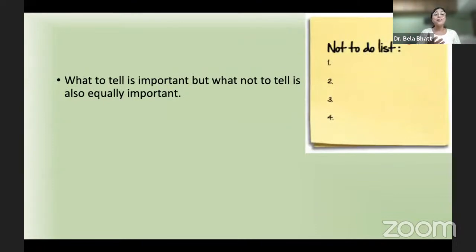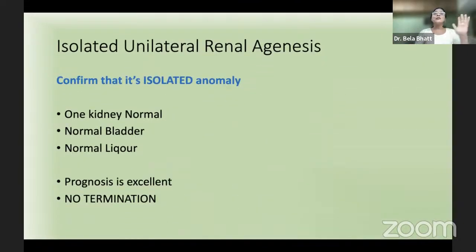But again, remember, what to tell is important, but what not to tell is also equally important. So, isolated unilateral renal agenesis, no other anomaly. Confirm that it's isolated, first of all. Rule out CNS, any other anomaly. And the other kidney looks normal. There's normal bladder, normal liquor.